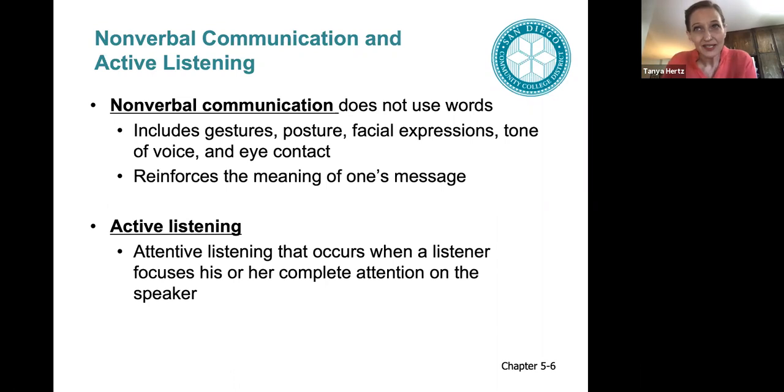Active listening is many things. It can be nodding. It can be making a comment. It can be reiterating what that person says or saying it again in your own words. But really, it's anytime a listener focuses complete attention on the speaker. Active listening is when you're listening to understand, not to wait to speak yourself.